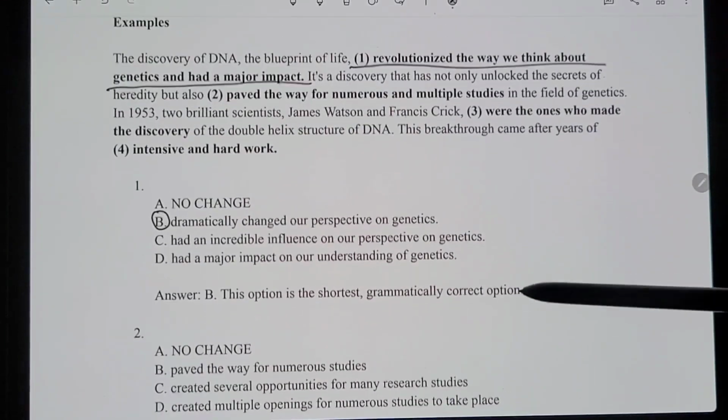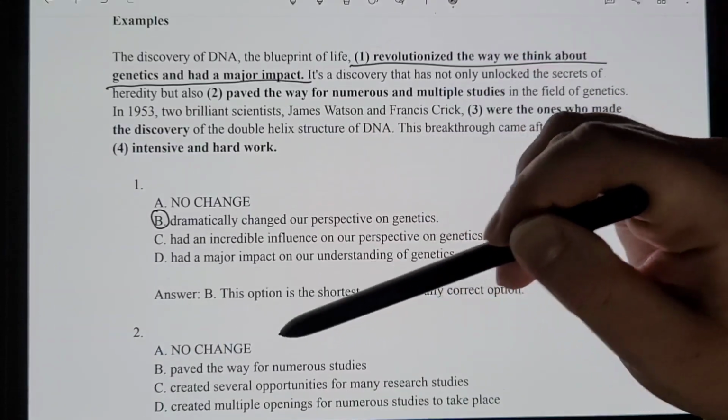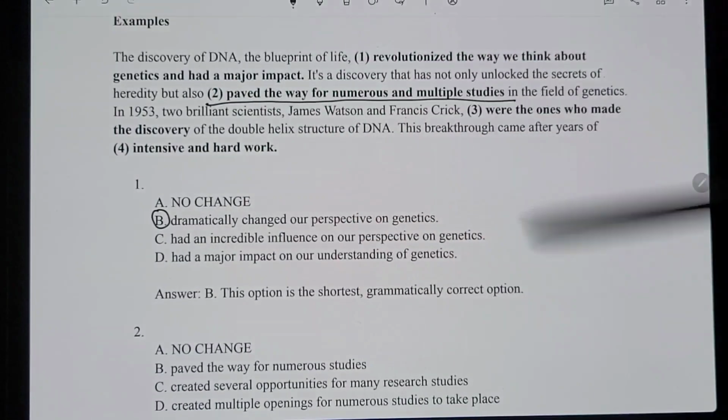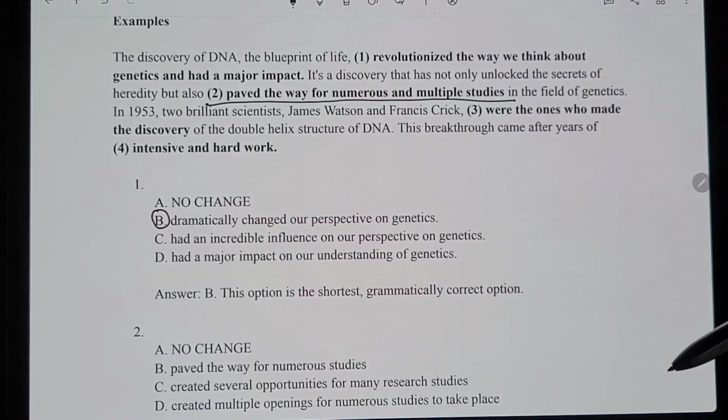So then, oops, I keep going to that. Sorry, guys. So then let's go to number 2. So for number 2, we're doing this part right here. So let's read the whole sentence. It's a discovery that has not only unlocked the secrets of heredity, but also paved the way for numerous and multiple studies in the field of genetics.